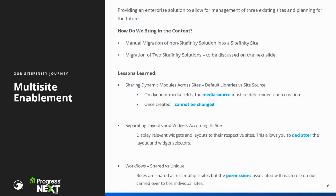So as part of this journey, we switched them into a multi-site environment. They had 3 existing sites, 2 that were Sitefinity solutions and 1 that was a non-Sitefinity solution. So the first thing we needed to do was bring all the content together. The non-Sitefinity solution was a manual process of building that into a Sitefinity site, putting the content in manually, and then we were able to migrate the 2 existing Sitefinity sites using SiteSync, which we'll talk about here in a minute.